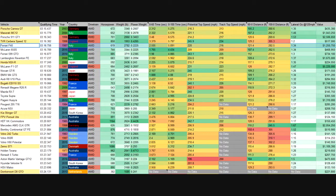Looking at some of the data, though, shows us just how well balanced the Maserati is there on the second row, with all of its numbers being at least average or above. And we can see it's very comparable to the Carrera GT, only very slightly slower for acceleration, but a little bit higher top speed, and pretty much the exact same when it comes to braking distances anyways, but definitely a little bit better on lateral G, so very well balanced all around, and a strong competitor there.